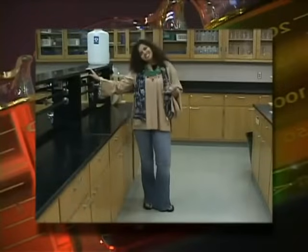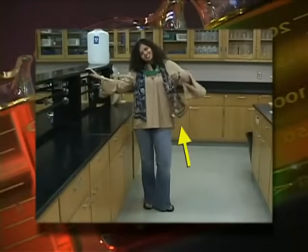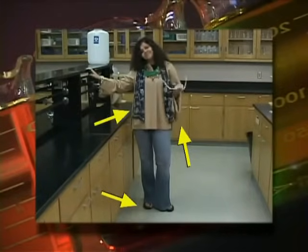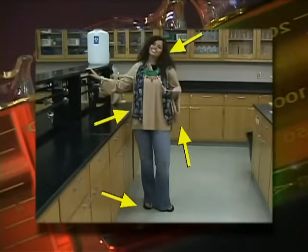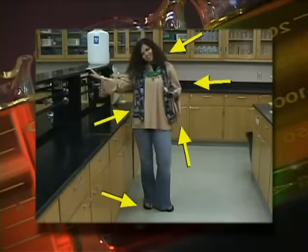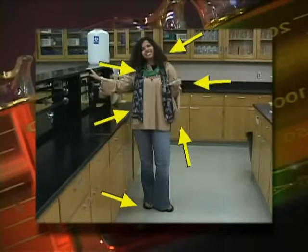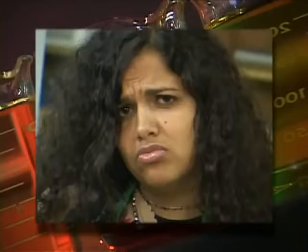Let's take a look at two students and their attire that they brought into lab today. Here we have a student coming to lab. Notice her baggy sleeves, her open-toed shoes, her stylish scarf, wild hair, dangly jewels, and goggles posing as neck protection. I don't think so.